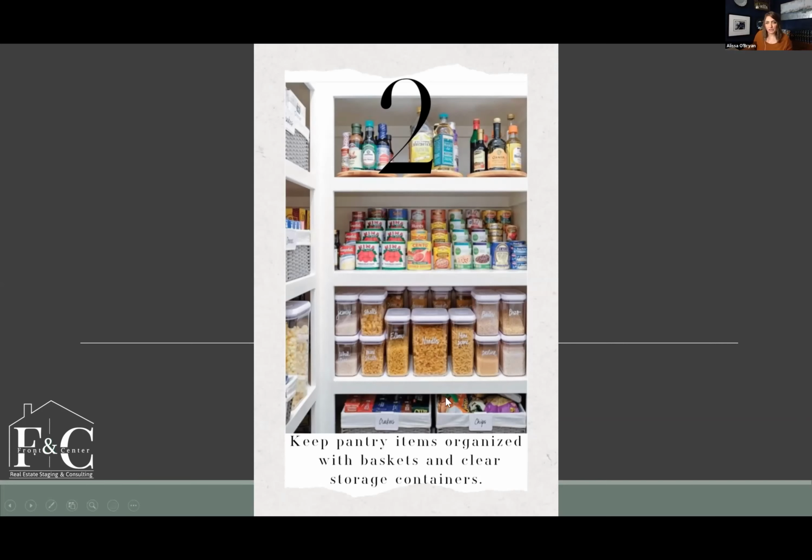And again, we're using baskets. You can even label your baskets and label your clear storage containers. It just makes a big, big difference.